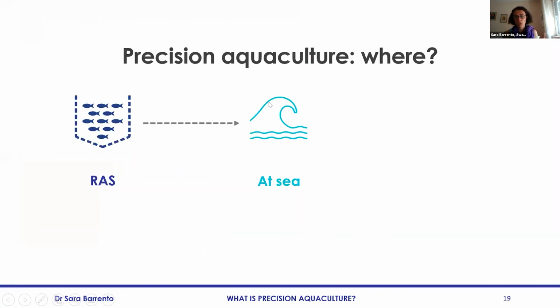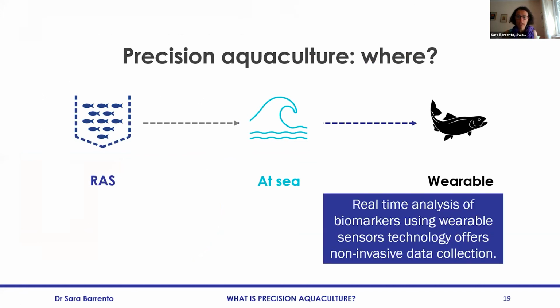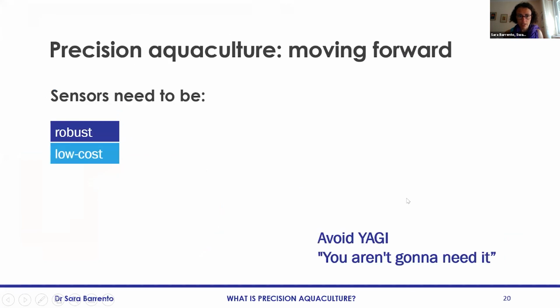So we've seen precision aquaculture from recirculating aquaculture systems to at sea. The next level is wearable sensors. Just like we wear sensors to measure our heart rate, we can now have the extra level of having sensors worn by the fish that will be collecting biomarkers. So the real-time analysis of biomarkers, as I mentioned here, using wearable sensor technology offers non-invasive data collection.